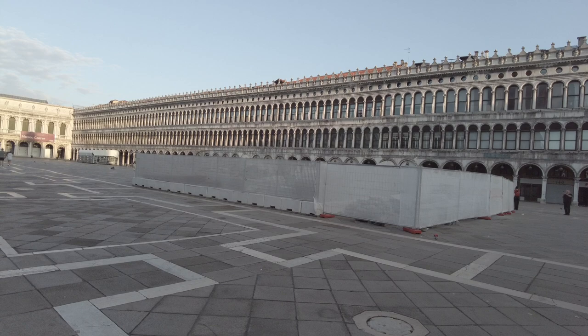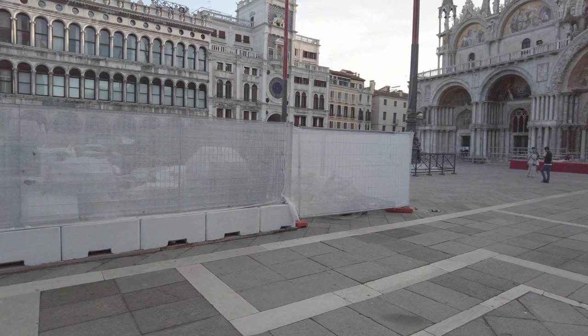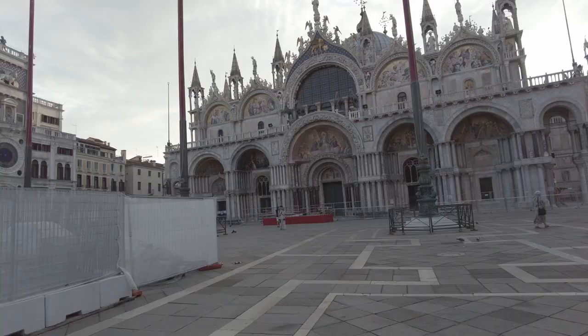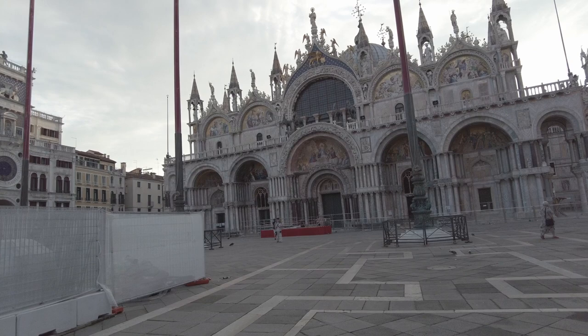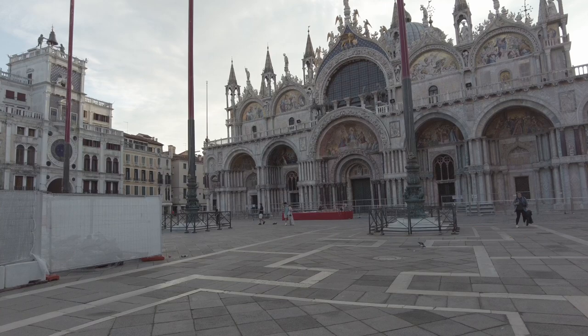Construction work here in the middle of St Mark's Square, which may in fact ruin the picture of the basilica itself. Let's see if we can move over a little bit here. Yeah, that's going to really affect the distortion. But there you go, we're here, so we'll take the picture anyway.